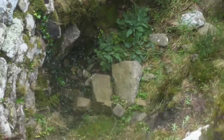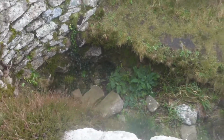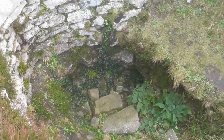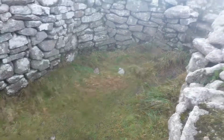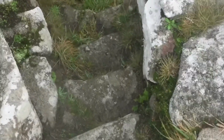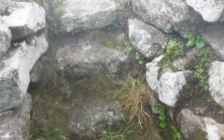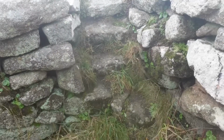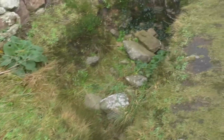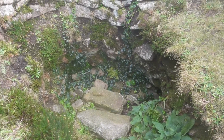So this is now looking down into the centre. Check that out. It's quite deep. So there are some steps that lead down here. Now whether these steps would be original or whether they were just put in more recent decades or centuries just to help out ramblers like us, I wouldn't have thought they were a part of the original structure, but I might be completely wrong on that. But we are now in the dead centre of this barrow. Look at that.